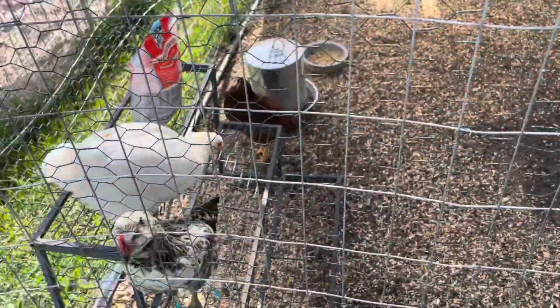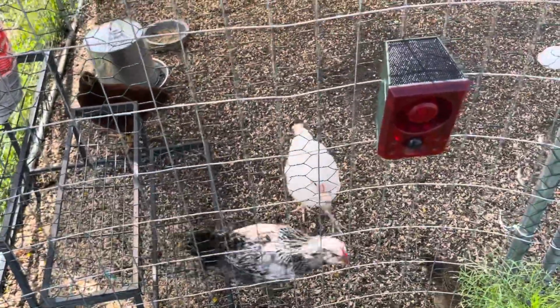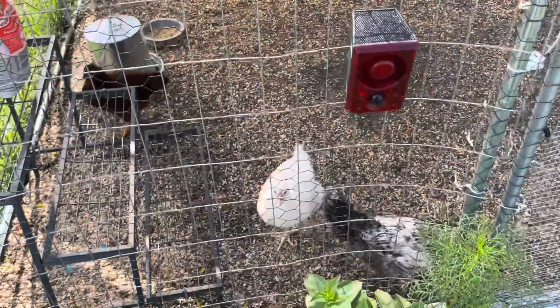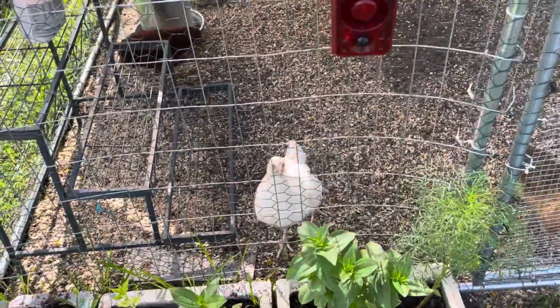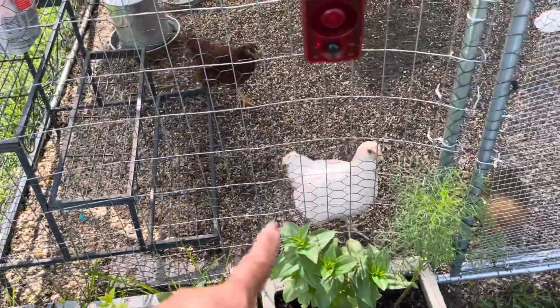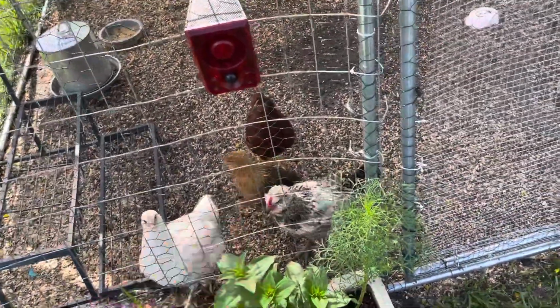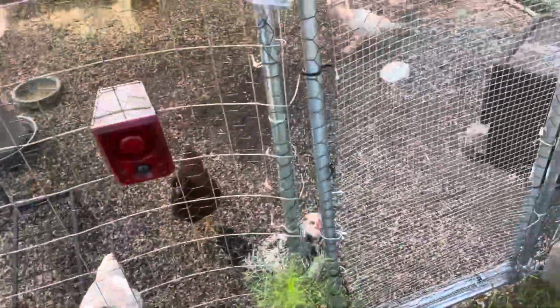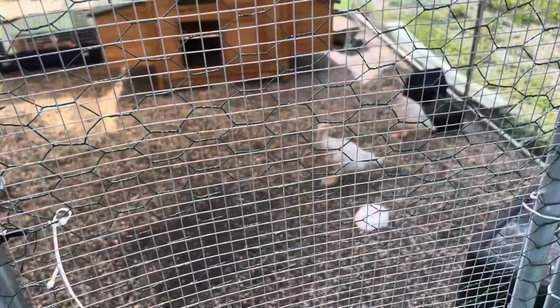Elsa and Anna, we kind of adopted from someone at my husband's job that couldn't take care of the chicks anymore. So I don't know their breeds. I think she's a Leghorn. Maybe a Rhode Island Red. Not sure. And then those are 2 runner ducks that my daughter begged for.